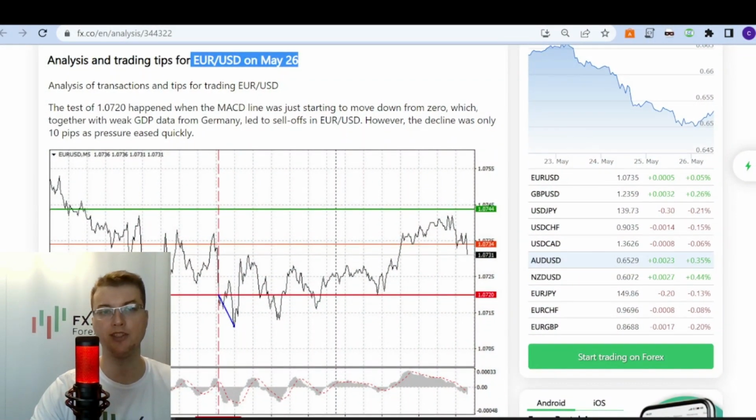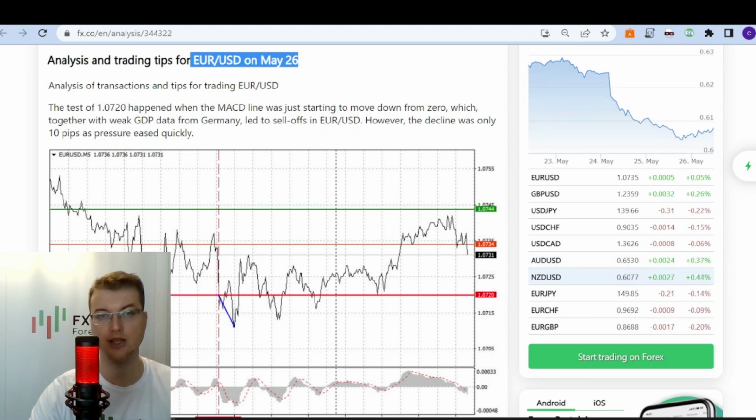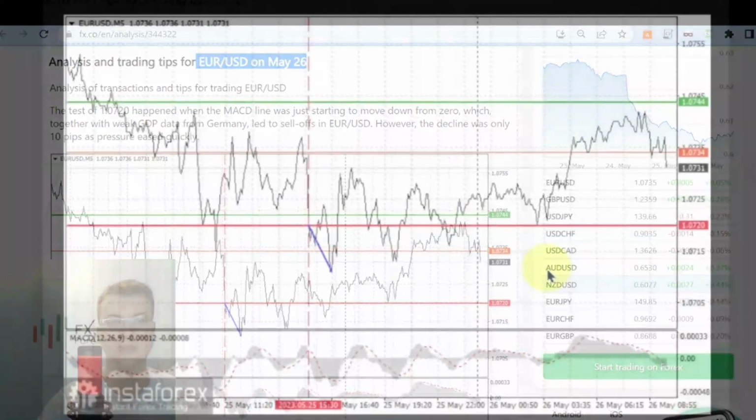Today is May 26 and we're starting from the euro-dollar pair with Jakub Nowak as usual. But first, let's have a look at a 5-minute chart for analyzing yesterday's transactions.